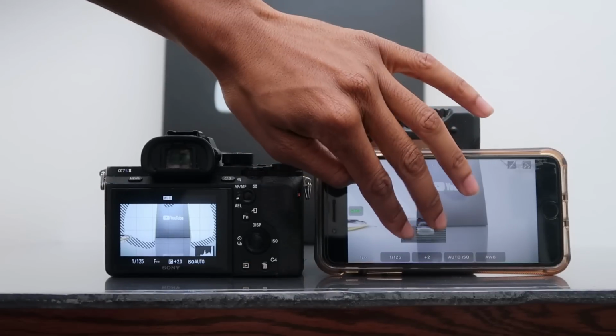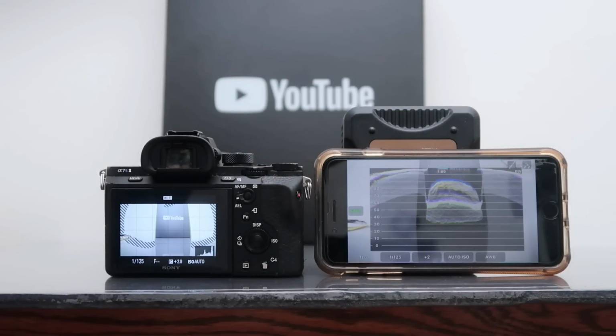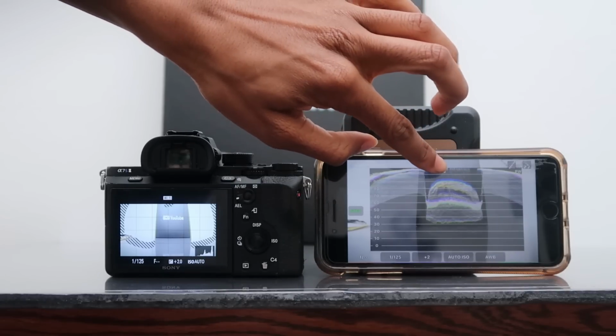The cool thing about this is you can actually go out and decide how big the scope actually is. You can have the scope actually cover the entire screen if you want. This is different from your normal actual camera where the scope usually only covers a small portion of the screen and you can't really control the size. So this is pretty convenient. You're gonna click it to make it disappear.